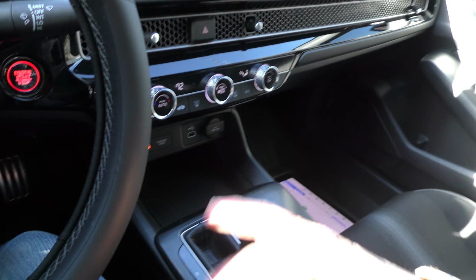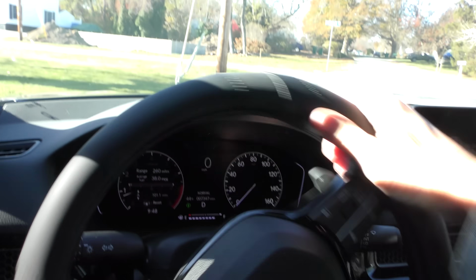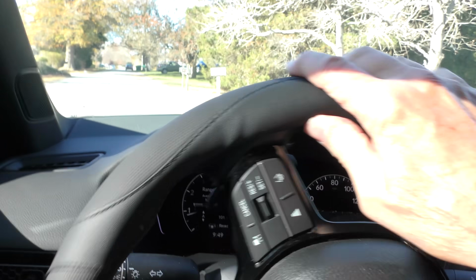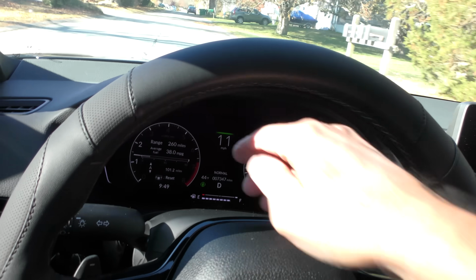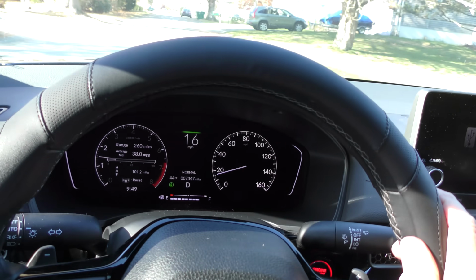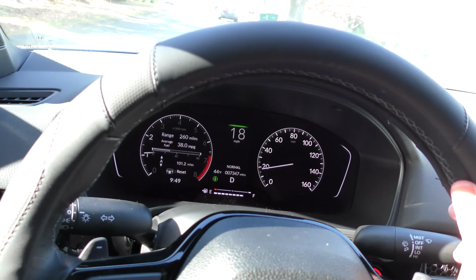First thing I notice is extremely smooth idle. 4-cylinder car, but extremely smooth idle. And you have both a speedometer and a digital speedometer in case you like looking at numbers or you like looking at a fake analog. It's actually a digital speedometer, but it's fake analog. It looks like it's analog, but it isn't. But you can obviously see the 17, 18 right there.